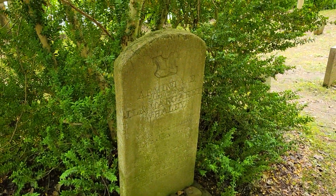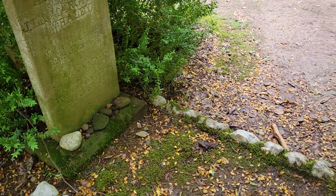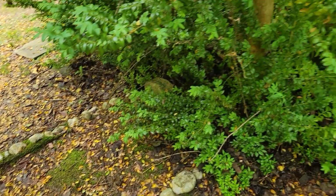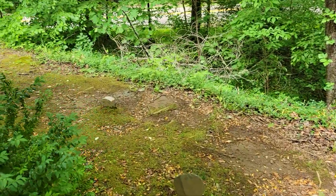Here's a larger one. It's one of the Whaleys. That is a name of interest within this area. It's one of the older names, one of the families that was one of the first settlers in the Gatlinburg area.